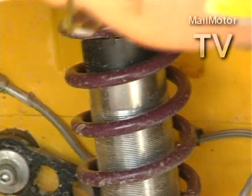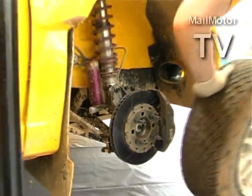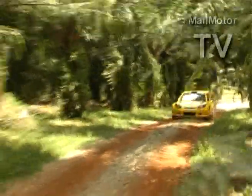The biggest development is the suspension. We have now got Reiger suspension. This is one of the best. Many works teams use them, like Ford and Skoda. And it's got about 30-35% more travel, and it's definitely a better system. It's got better traction, and according to the drivers, this is the first time they're trying it out, and they're very happy with it. A lot of difference compared to what we had last year.